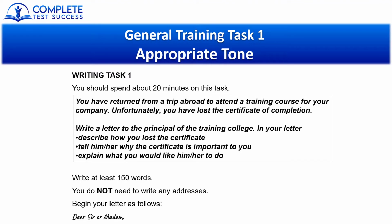However, as I mentioned earlier, there are 2 aspects related to getting a high task achievement score. The first one is responding to the prompts, as we've just looked at, and the second one is having a consistent tone in your answer. What that means is if you're writing to a friend, you will use an informal tone, and if you're writing to anybody else, you will use a formal tone. In this question that we've been looking at, it says, "Write a letter to the principal of the training college." This is why formal language was used in the examples that we've been looking at.